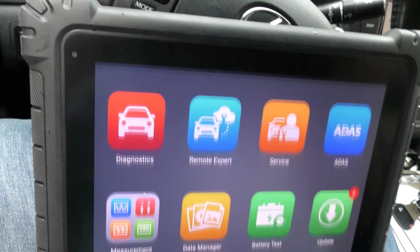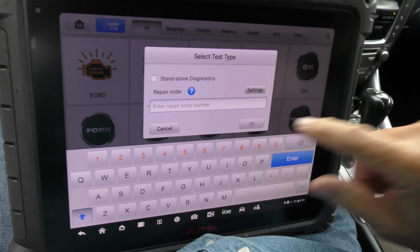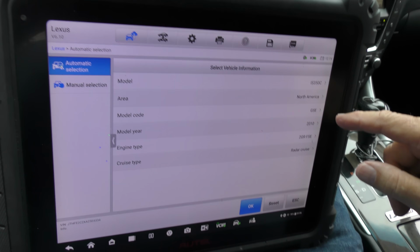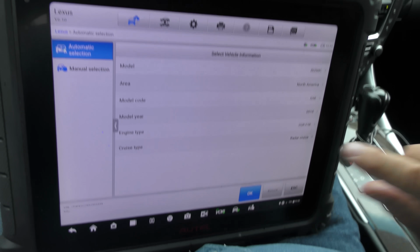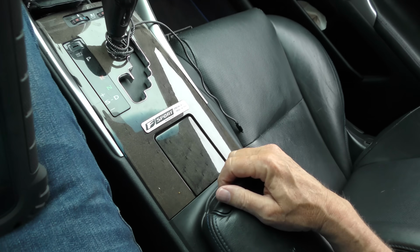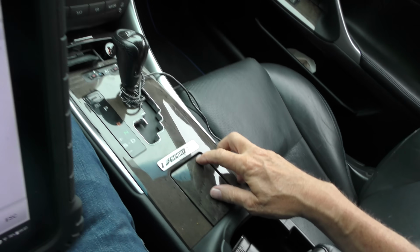So let's hook up my fancy computer and see what's happening after 14 years of driving. So here we go. Lexus standalone diagnosis. It's an IS350C North America, 6-cylinder engine, radar cruise, and we will do a full scan of it. While it's doing that, we'll look around a little bit more. This is a very comfortable car. But the main thing about this baby is it is made for speed.